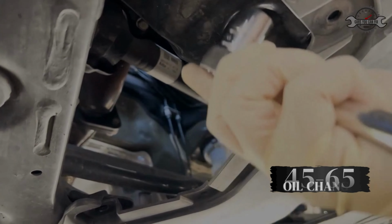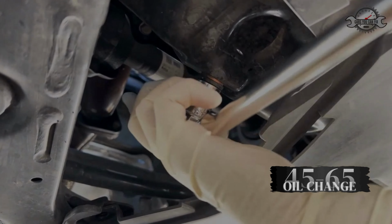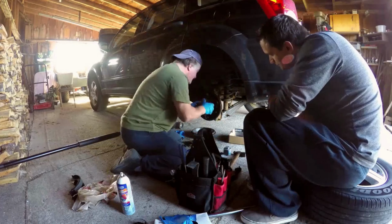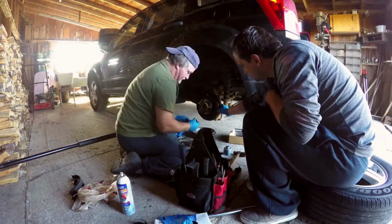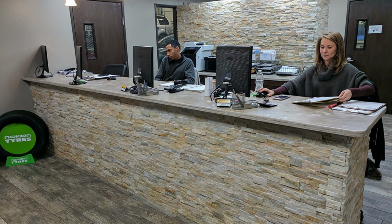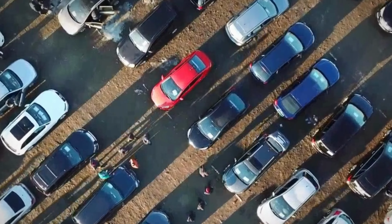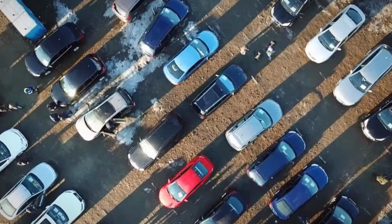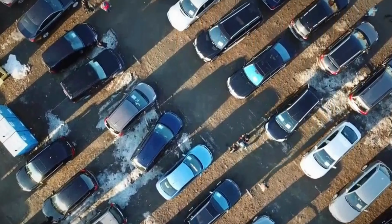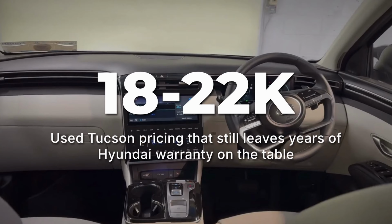An oil change runs $45 to $65 at an independent shop. Brake pads for all four corners cost about $280. This vehicle is not going to surprise you with a $2,500 repair bill. Used pricing for a 2022 Tucson SEL with around 50,000 miles sits between $18,000 and $22,000.